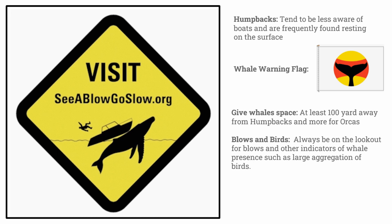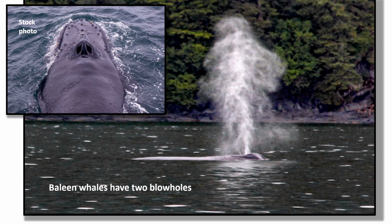And then if we see a large congregation of birds flying around and diving on the surface, or an actual blow, then those are other indications that whales are in the vicinity and we should be alert. Whales breathe through their nostrils. They have two, just like us. Their nostrils are located on the top of their head, so they don't have to raise their head out of the water to breathe. They only breathe through their nostrils, and the mouth is just used for feeding.